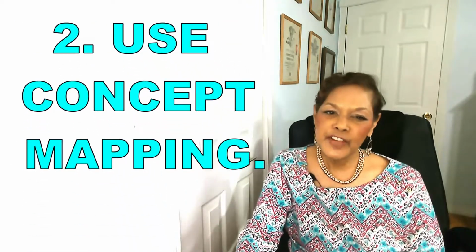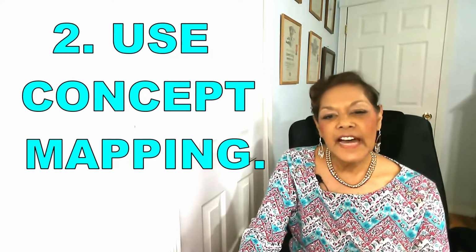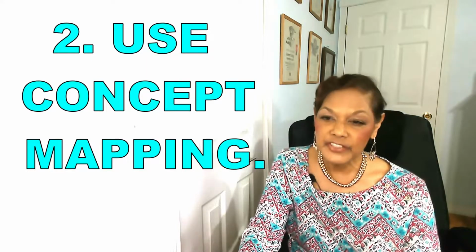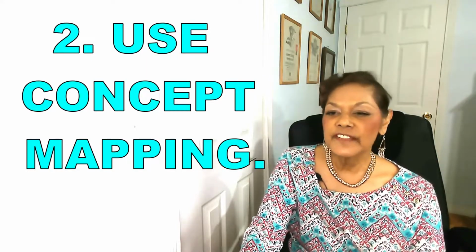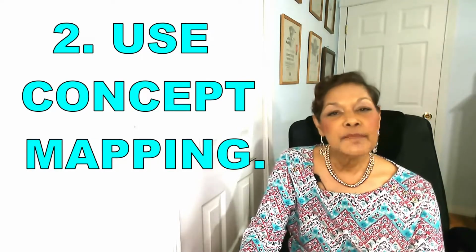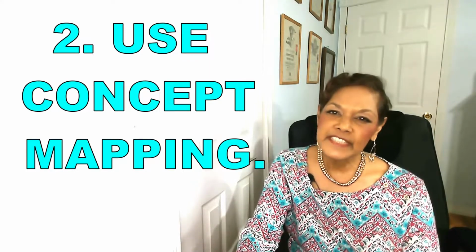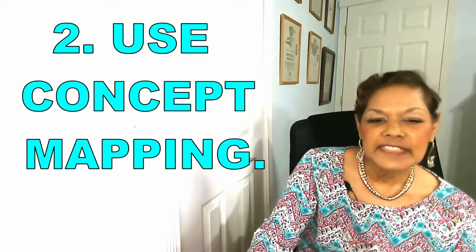The second strategy is to use concept mapping. This high-impact teaching strategy allows you to organize information in a graphical way. Research shows that more students grasp the lessons that are offered by concept mapping. Concept mapping is particularly important when introducing complex concepts.